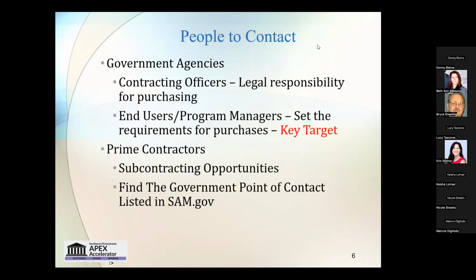So again, in contract prospecting, who are the people you really want to talk to? Well, at the agency level, contracting officers are the only ones who are legally responsible for purchasing. That means they are the only ones who legally can post a request for quote, request for bids, any of this, what they call solicitations. Solicitations is just the government name for requests for proposals, requests for quotes, requests for information. They're the only ones who can publish those.